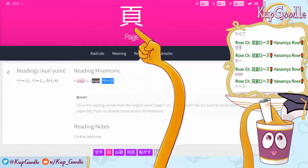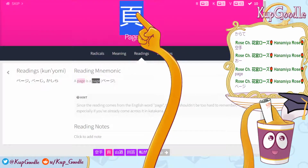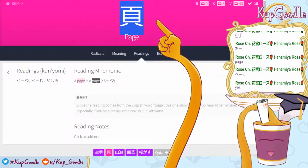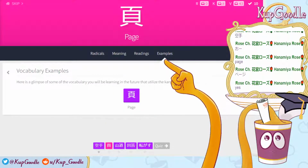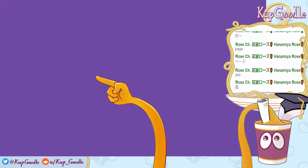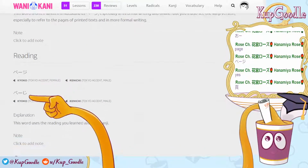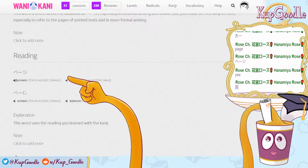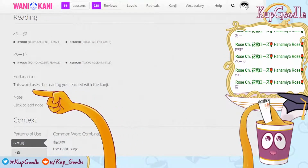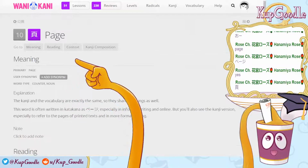So you don't write the katakana. You don't use the katakana. You use this kanji, but you call it page. Why? Doshite. Page. Meaning, it's a counter noun. Pagey. This word uses the reading, the right page. That's very weird. That's very strange.